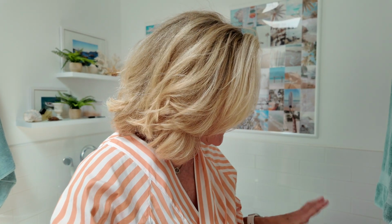I would love to get the round one because this is the oval, but ever since I got it, I use it. That's the only thing I use. I stopped using my Dyson because this was just so much easier, and I like the way my hair turns out. And I'm all about keeping it simple and doing what works. So I haven't traveled with it yet, but because it comes in this bag, I think it would be pretty easy. And yeah, I'm kind of happy with it.